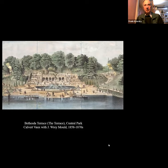Now, the terrace is the transitional point between the more formal area up here of the mall, and then as you come down these big staircases into a fountain basin, and then to the lake and out into the park, which is the more natural part. So it's a transition. And it was meant to be a place where people could congregate. This was an important part of the program for Central Park.